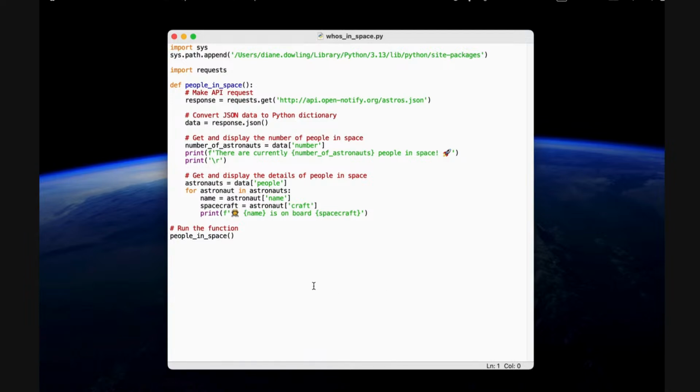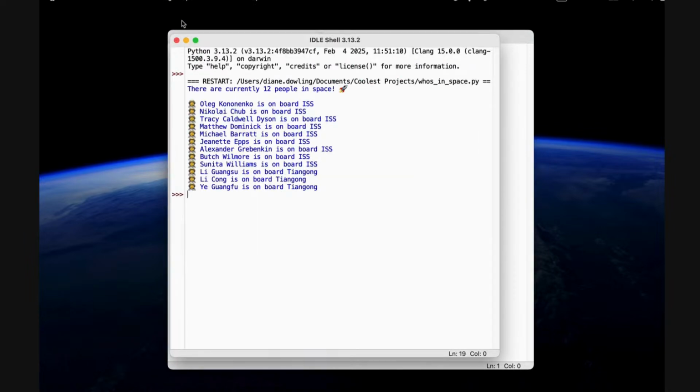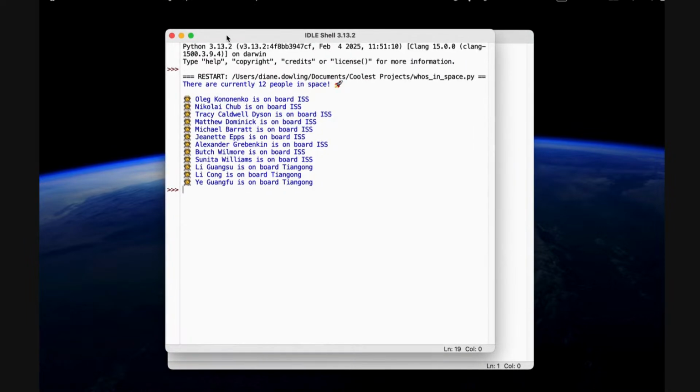So I've got it loaded on the screen in front of me. I'm just using the standard Python IDLE here. So let's have a go at pushing the run button and see what happens. And here are our results. Sometimes it takes a little bit longer to run because there's a bit of a delay in terms of the server responding, but you can see here the results are exactly what we expected.